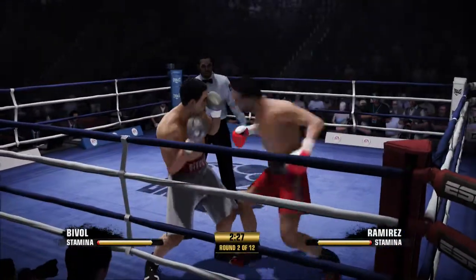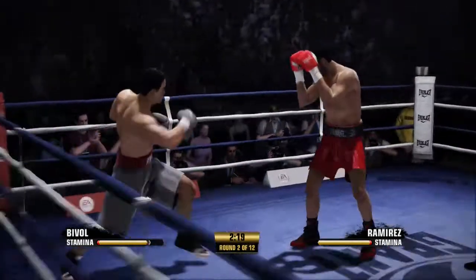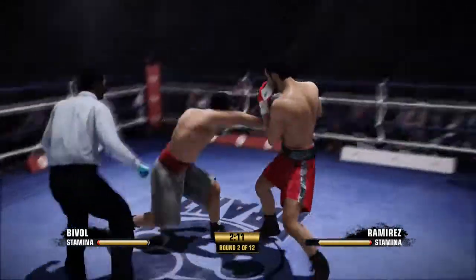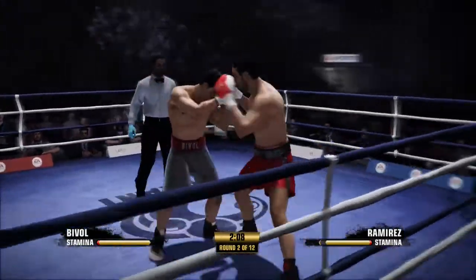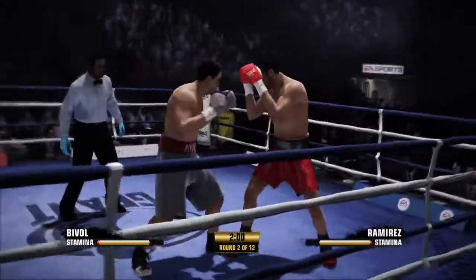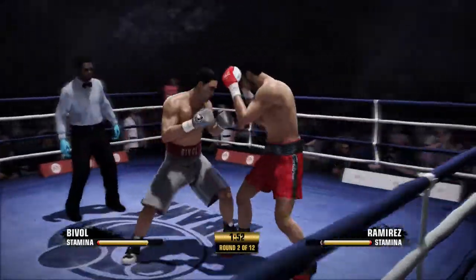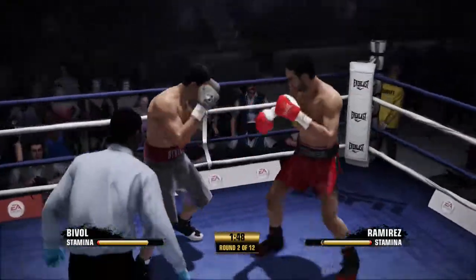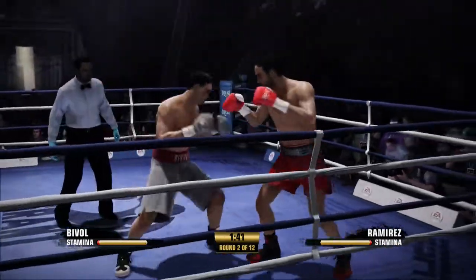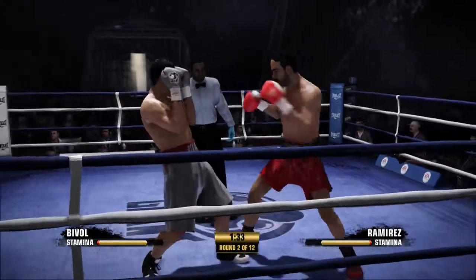Tucks those elbows in, blocks the body shot. Good body shot. The right hand came home. Good job. It was sudden, it was fast, it was direct by Bone Crusher. And just grabbing onto his opponent. Good way to protect the midsection. Bone Crusher's hurt by a superb hook to the head. Halfway through round number 2.